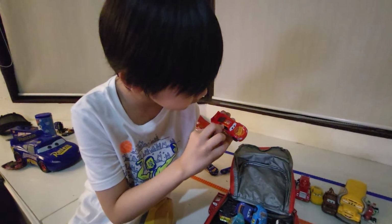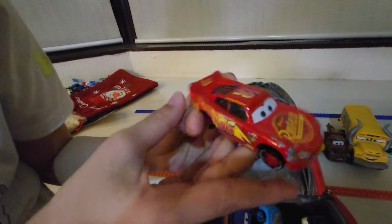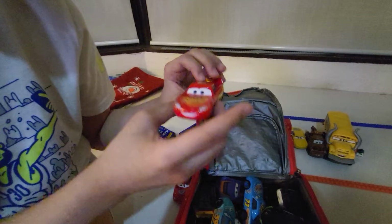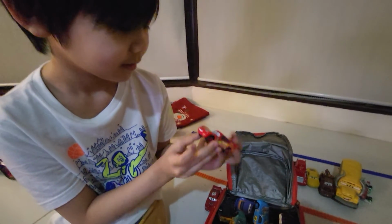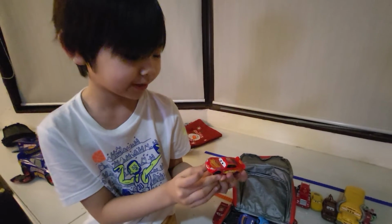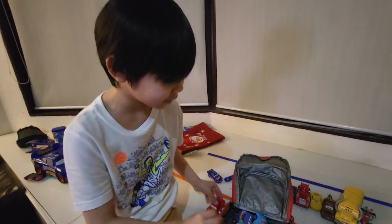Note that you might have not seen these readings here. It says Lightning McQueen, so it literally just explains its name. It also has headlights that light up when he says his famous catchphrase, "Ka-chow!" Okay, let's go next.